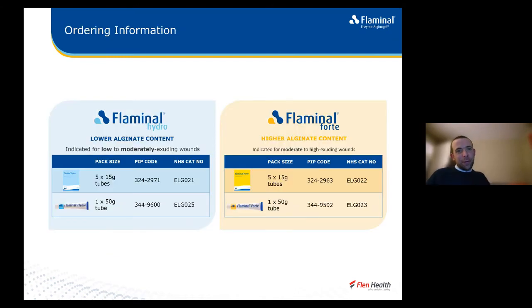So, ordering information. Flaminal in the UK is available via FP10, so prescription, and it's also available in acute settings via online ordering systems, so PCOS, ONPOS, for example, available through there. We have the ordering codes and catalogue numbers, and Flaminal comes in 2 different sizes. So what we have is a 5x15 in an aluminium tube, and we also have a 50-gram tube as well.